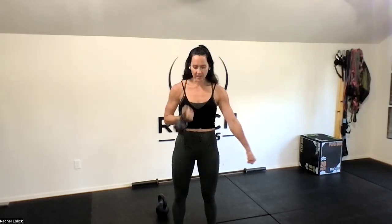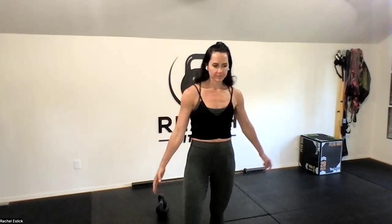This is a slow grinding exercise, the opposite of our ballistic exercises like our cleans, our swings, and our snatches. So mostly what I wanted to show you about the overhead press is it's not a neutral position all the way up and down with our wrist. We are turning our wrist on the way up and then on the way back down.